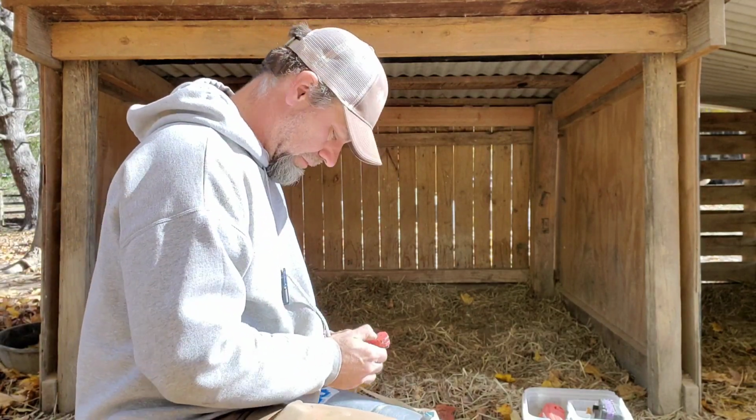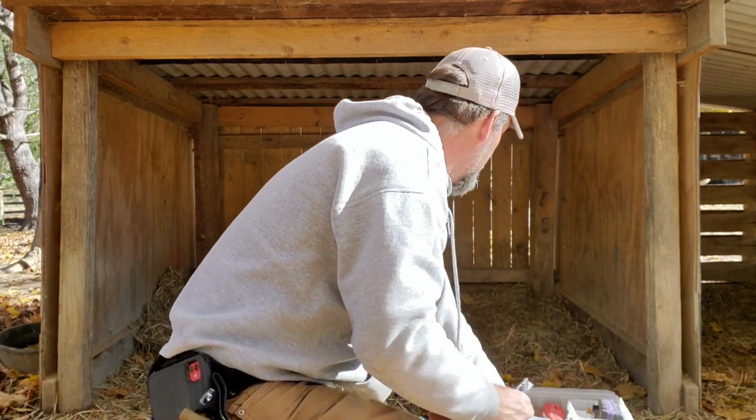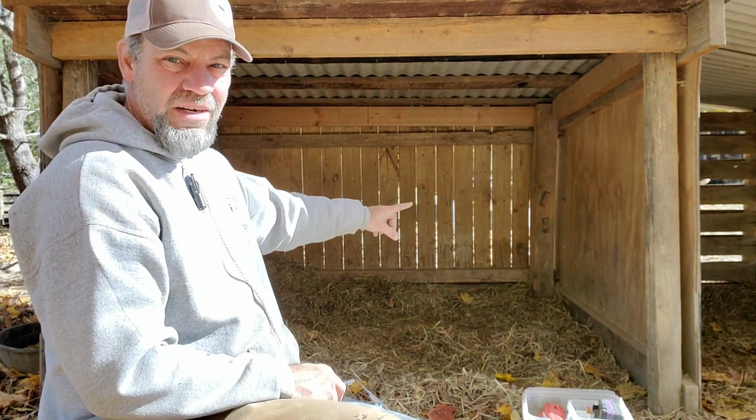So I'm going to spend a few minutes getting some insulation back in these walls. And it's primarily just to keep the wind out. You can see the light through the cracks back there.